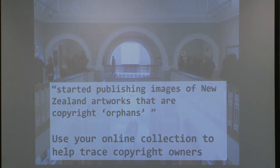You may also have copyright orphans. You've done your best possible job to identify the copyright holder and you haven't been able to find them. In Auckland Art Gallery's case, they've actually shared online all of the things that are in copyright, but where they couldn't identify the owner, and that's proved really successful. They've been able to draw some of those copyright holders out of the woodwork and then update their information. And in almost all cases, those copyright holders have been excited to see that their content is living on and is available on a website.